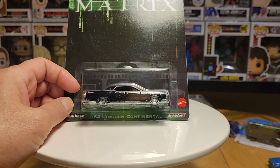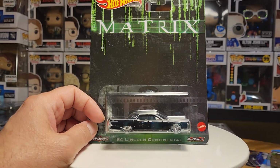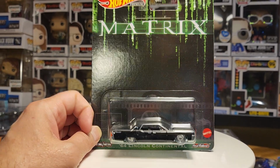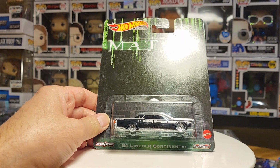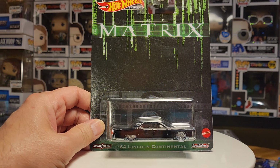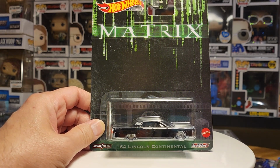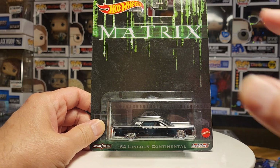It's the '64 Lincoln Continental from the Matrix. Very cool piece. I always wanted this piece, and I think I might keep this carded because I do like the card. I always like the Matrix, and I like the card. So I don't really have any place to put this one, so I'm just gonna leave it carded for now.